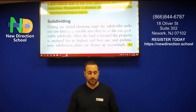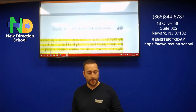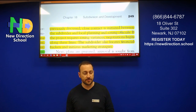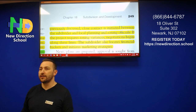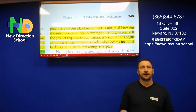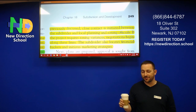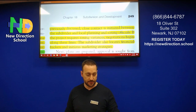Under subdividing, I want you guys to highlight right here, and on the top, as previously discussed. Close contact is initiated between divider, subdivider, and local planning and zoning officials. If the project requires zoning variances, you guys remember variances? Say yes. Okay, you know the rules. Negotiations begin along these lines. Now, the subdivider also locates financial backers and initiates marketing strategies.